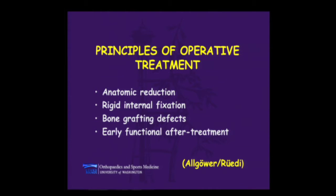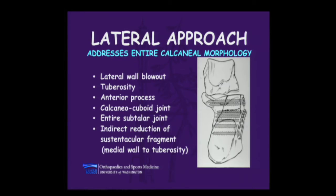That is to do an anatomic reduction, in this case of the shape, to provide rigid fixation to allow early functional aftertreatment. And you see that most of these involved bone grafting defects because of the articular surface impactions that were present. And essentially, we evolved to an extensile approach that you can sort of see on this artist rendition from Kate Sweeney, that shows essentially all of the architecture on the lateral side of the foot can be managed by an extensile approach. And the one caveat is that there is an indirect reduction of the sustentacular component of this injury to the medial wall of the tuberosity.